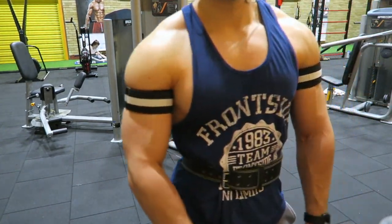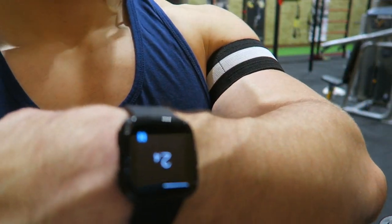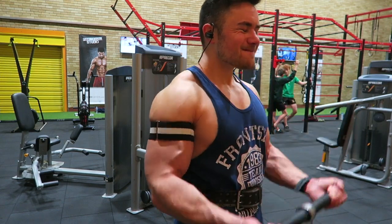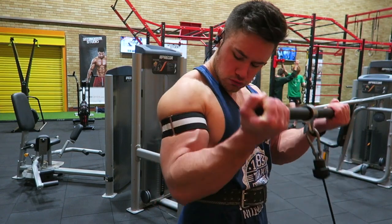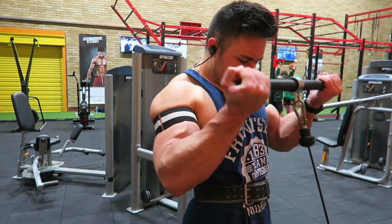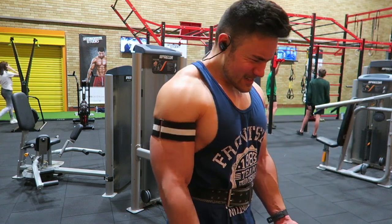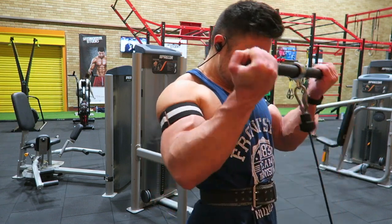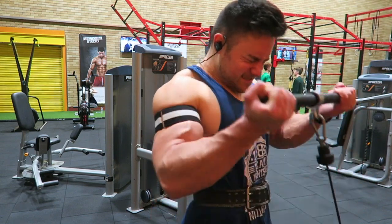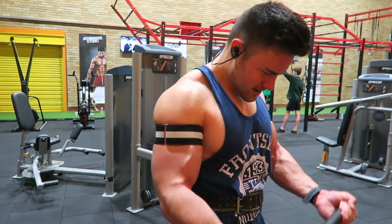So the first set always looks fairly easy, but trust me, as soon as we get into this last set, which is this set here, the pump is so much that it's a struggle to curl your arms. So metabolite work and occlusion training you should always put towards the end of your session, because if you tried to do pull-ups or anything after this, well, your biceps would be spent, so you wouldn't be able to get very much out of your training.